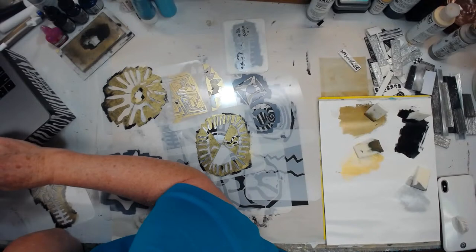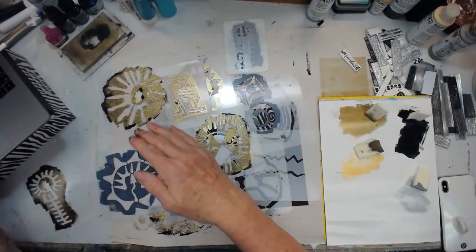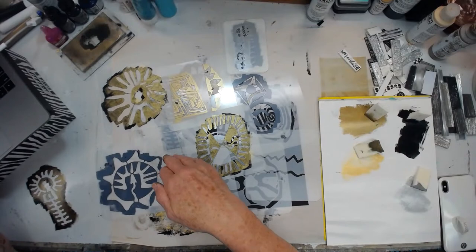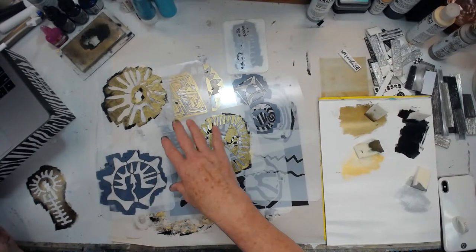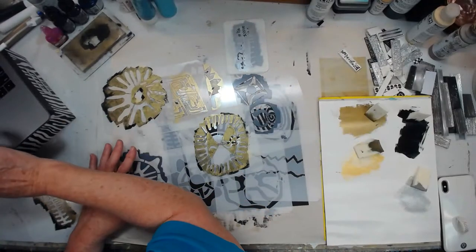3, 4, 5, 6, 7, 8, 9, 10, 11, 12, 13. Oh, 13. The one that's the big circle when you first look at the 6x6s under Robin's heading, that's one of the older ones. So the new ones are 13, and that's what I have here that I just counted out.